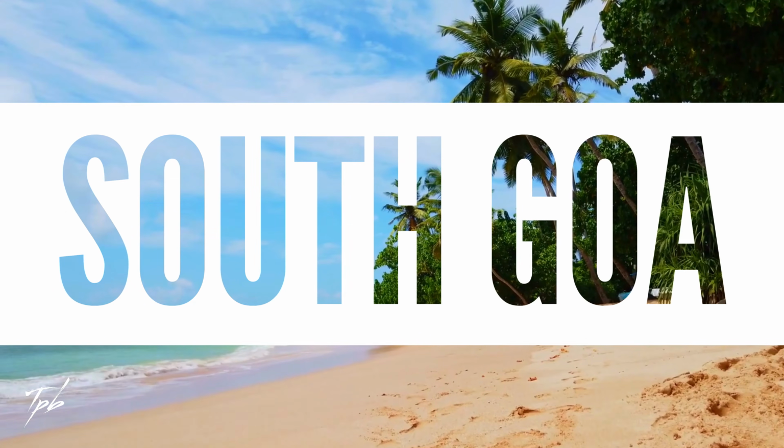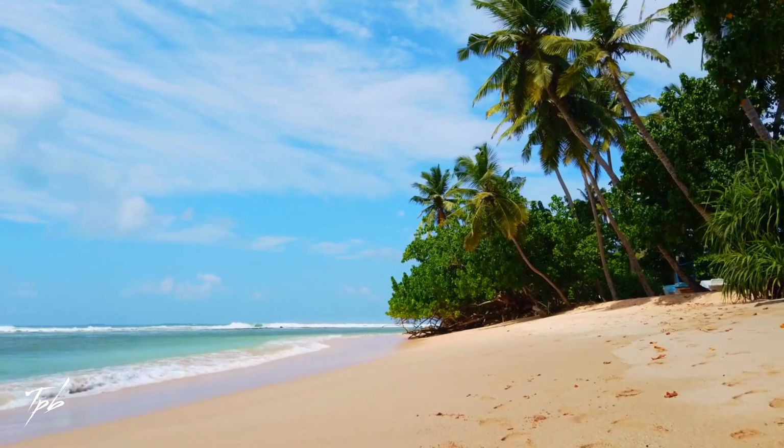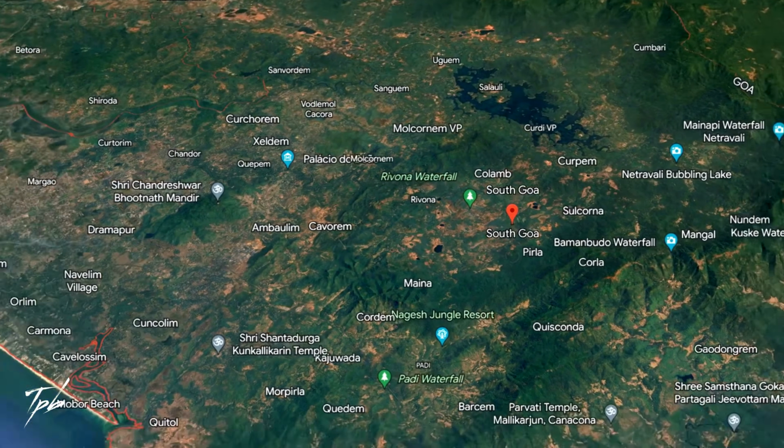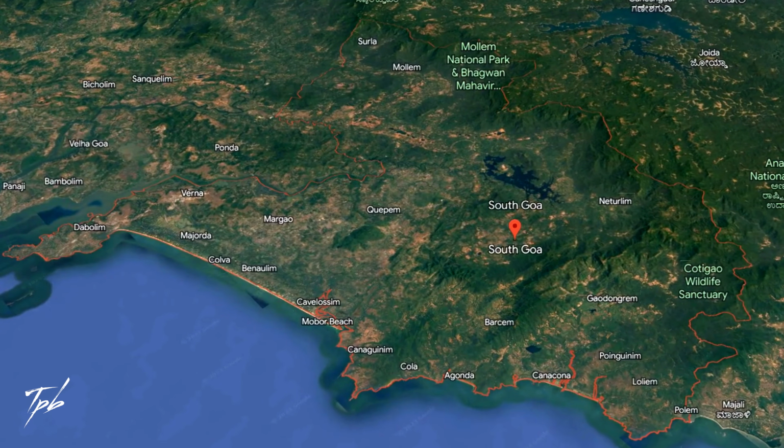Now, we're going to start with South Goa because we're trying to keep this organized. We're going to go south to north. Now, South Goa is one of the more underappreciated parts of Goa. It's beautiful, it's scenic, but it's just not one of those very commercially developed places, and that works very well for a lot of people.